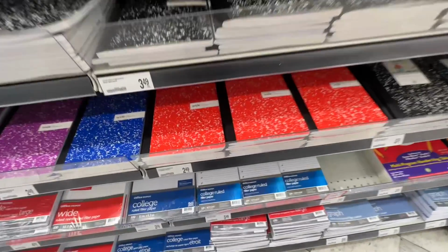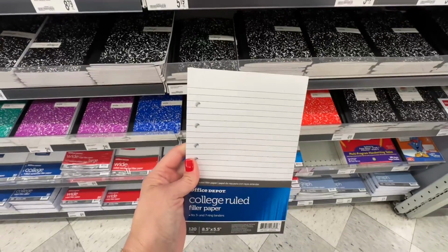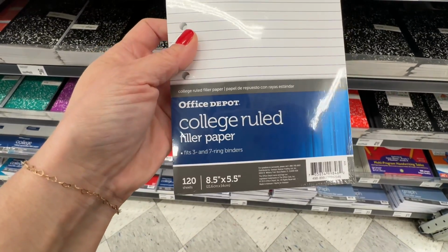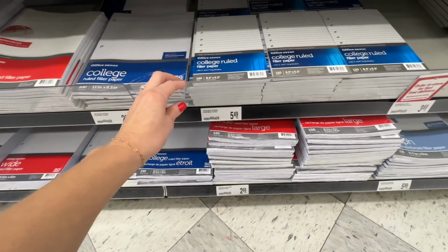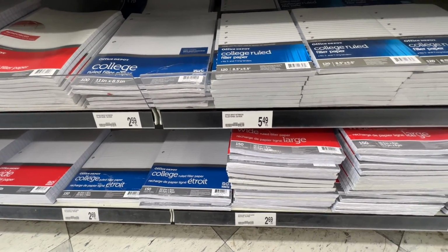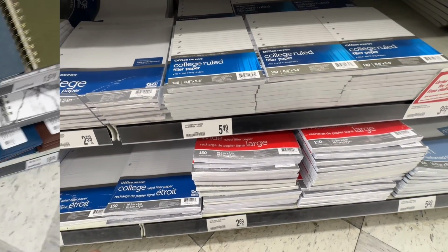When I headed over to the notebook section, I actually found another option for filler paper. This was the Office Depot brand, and in store it was $5.49 for 120 sheets. So it would just be a matter of personal preference, or in my case, probably the cost of each one, which one was on sale that week. I don't think you're going to find too much of a difference. There might be a little bit in the thickness of the paper, but just walking around the store, it's a little bit of a treasure hunt finding these sizes.